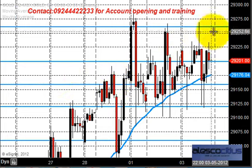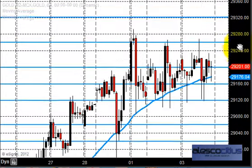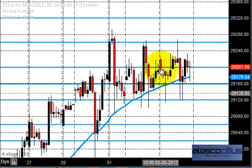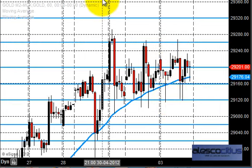So this is the zone. These two zones: 29,260, we want to make note of this zone 29,260, which we have mentioned here, and 29,120. These two zones are acting as very major zones for gold trading. So let us go back to our daily presentation.